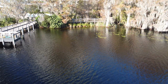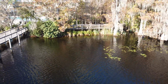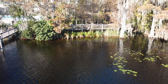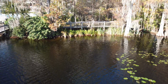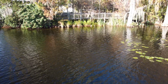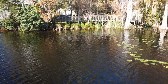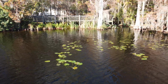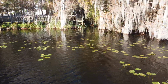We're going to come down really close to the water now, probably about 10-15 feet up, see if we can see anything along the edge here. Go down a little bit lower. Now we're about 5 feet above the water here. I think that's about as close as I want to get. Those alligators can jump. And if you've seen the video of the alligator eating a drone in the Everglades, not what we want to have happen here.